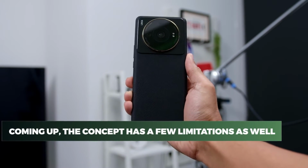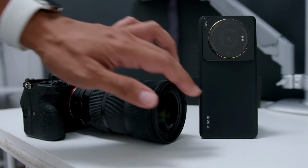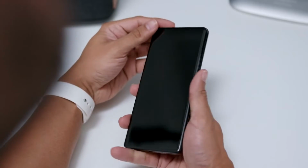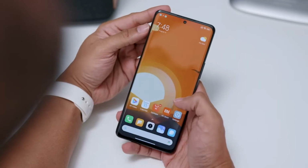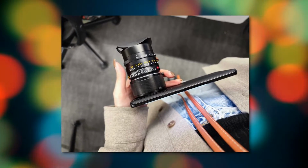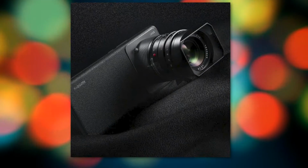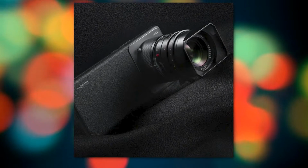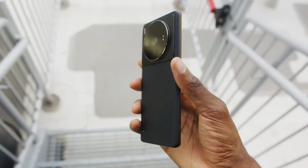Coming up, the concept has a few limitations as well. On paper, it seems like the most promising thing since sliced bread. Like, just imagine being able to turn your phone into a DSLR camera at will. Sounds incredible, right? Well, as it turns out, it's not as simple as that. You see, while smartphones do benefit from having better optics, they can't really take advantage of a lens that's meant for a full-frame camera. Like, there's a reason why those things are so massive.